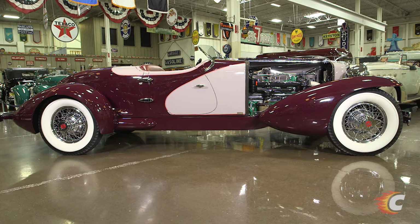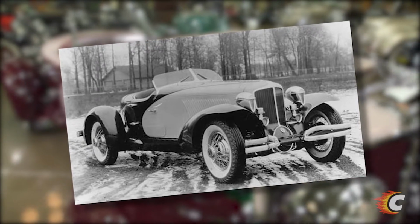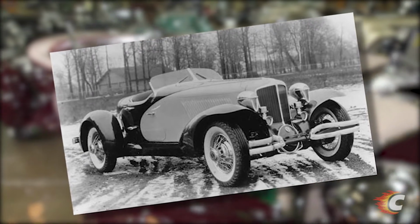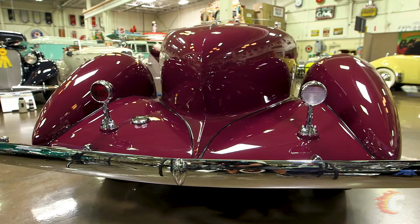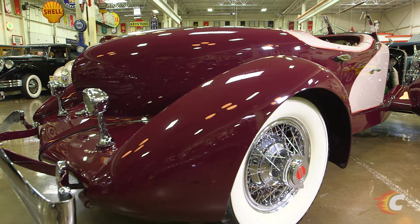This is the Phil Wright-designed Le-Grande-bodied L29 Cord Speedster that debuted famously in January of 1931 at the Auburn exhibit during the New York Auto Show. Shortly after Thanksgiving of that same year, it vanished, never to be seen again.